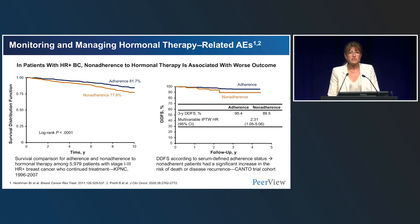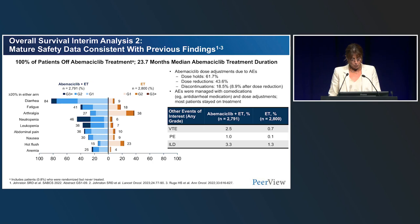And why is it so important that the patients stay on therapy? Because we have a lot of data clearly showing that non-adherence compromises treatment efficacy, and we have worse outcomes in terms of distant disease-free survival, but also in terms of overall survival, showing a detrimental effect of non-adherence to the treatment.